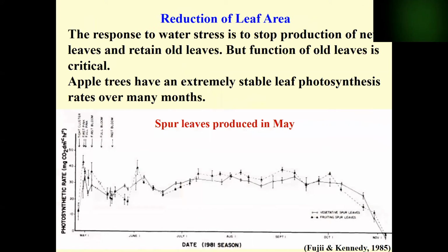Now, another thing is the reduction of leaf area. Apples don't really excise leaves. They don't drop the leaves like in most cases. What they do is stop producing new leaves. By not producing new leaves and retaining old leaves, there are some real advantages in that you're not constantly having to build new leaves. So for the respiration rates of apple trees, we've used whole canopy balloons. In the middle of summer, on a sunny day, if it fixed 100 grams of carbohydrates or CO2, at night it may only respire 5 to 8% of that. It's very, very low respiration because they're not producing a lot of new tissue.